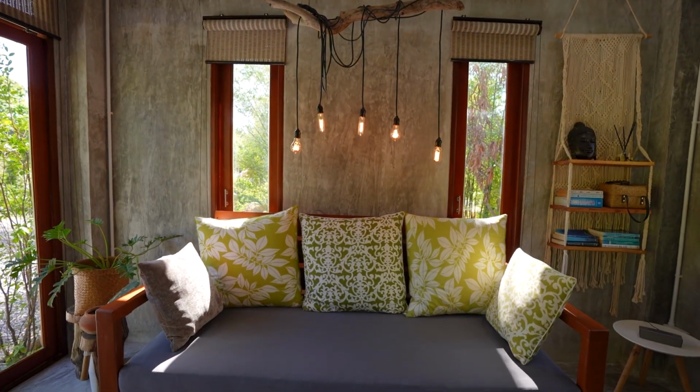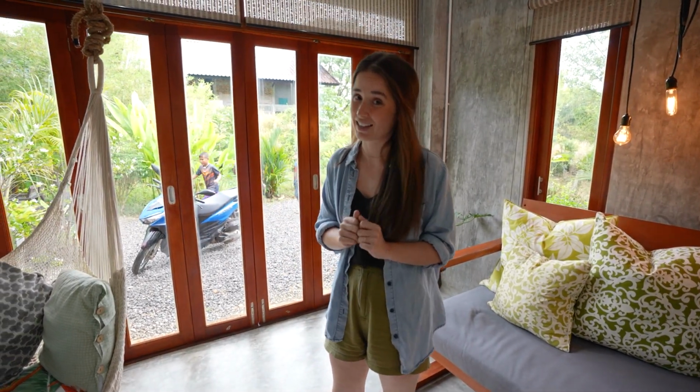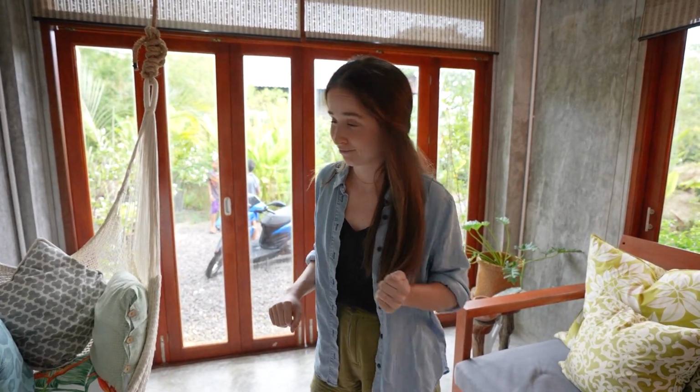Again, all the details are so beautiful, but I think we've saved the best for last because what you're here for is the outdoor atmosphere, and this garden has that. There's the kid. Oh, and we're gonna have visitors every single day because our garden is also the most popular place for hide and seek in the neighborhood.